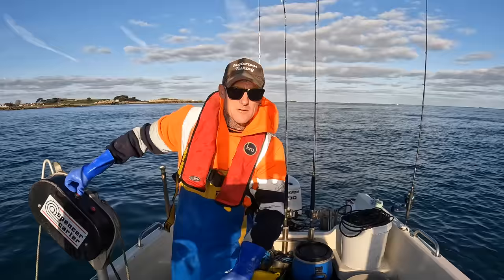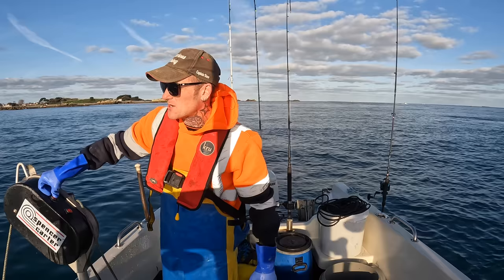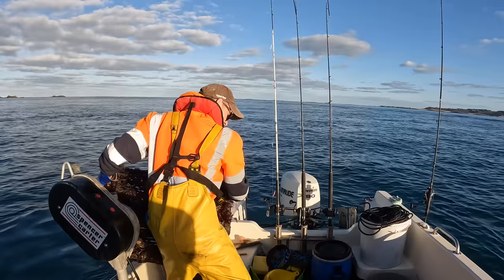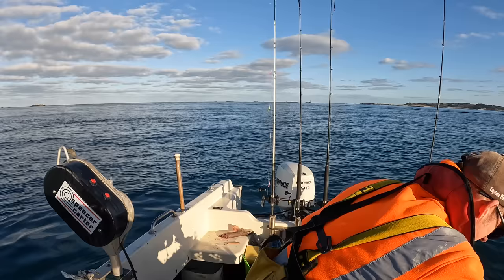Well, that first pot there is just full of small brown crabs and spider crabs. Not no good to no one. Hopefully the second pot does a bit better. An absolute mess of brown crab. It's a hoochie house of brown crab, guys. Let's give you a show of them.